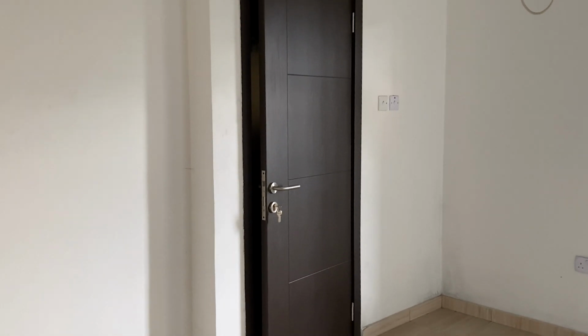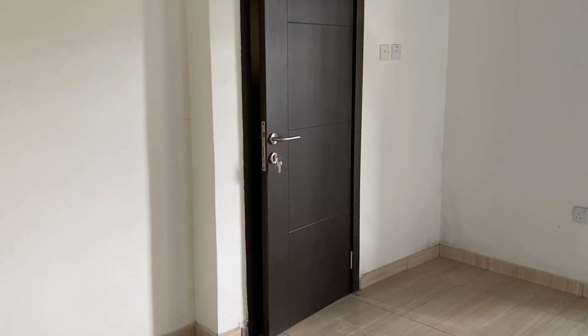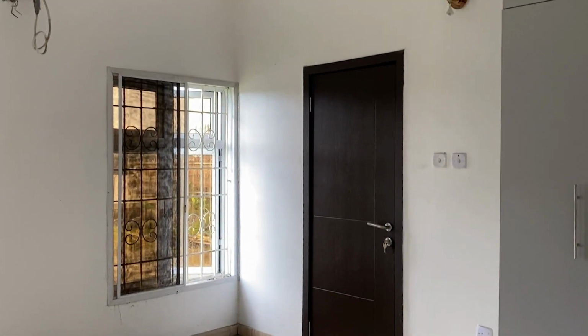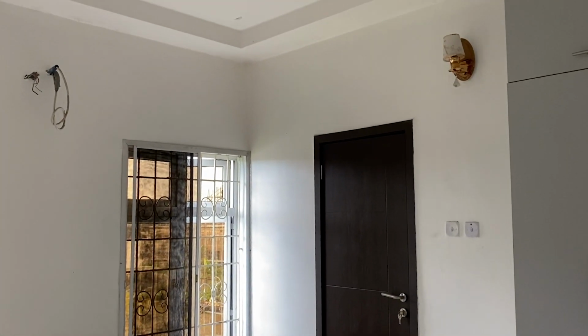The flat is 42 doors, so divided by 2, that's 21 for each flat. Okay. I'm asking you all these questions because this is already a finished apartment.